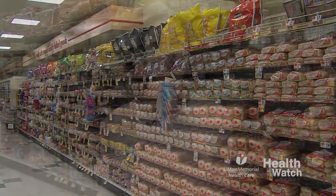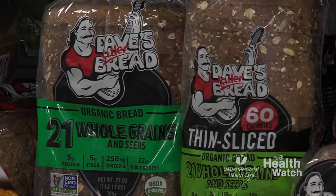We're in the bread aisle. There's so many choices here. The first thing I like to look at when buying bread is the ingredient list. If the first ingredient is whole wheat flour or whole grain flour, that's a good sign because the first ingredient generally makes up the bulk of the product.